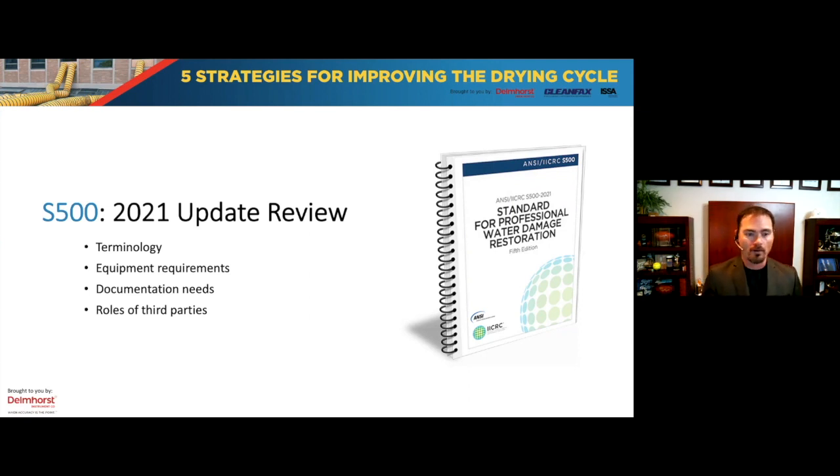Roles of third parties and documentation needs. There is a section on documentation in section 10 of the standard that gets into great depth and detail about what is required for documentation on a water damage mitigation project. I'm not going to cover it all here because we don't have time, but there's a long list of 'you should maintain the following documents.' And what you're going to find in there is a record of your moisture levels, a record of your temperatures and humidities, a drying plan, a certificate of completion and satisfaction from the customer.